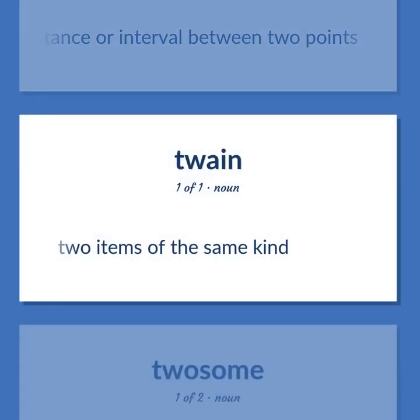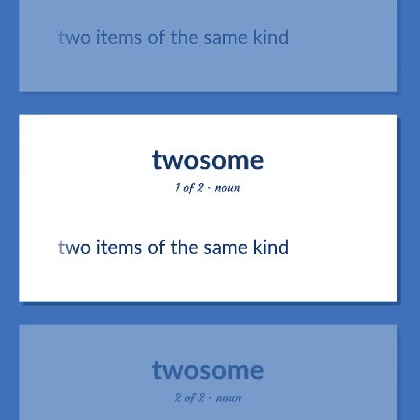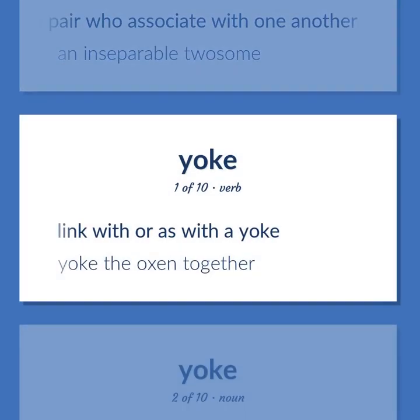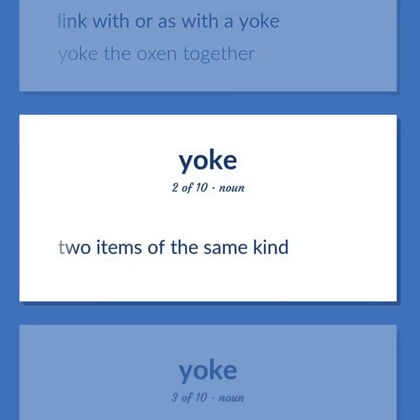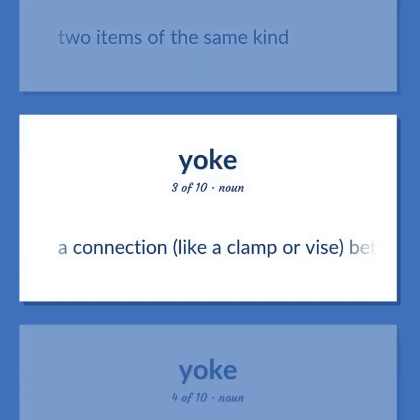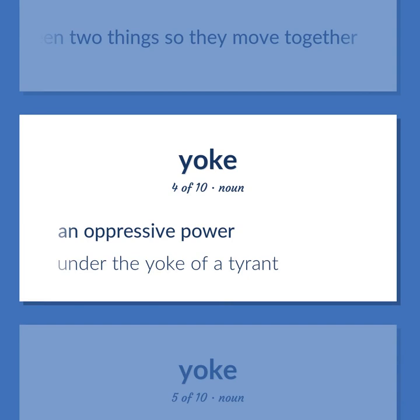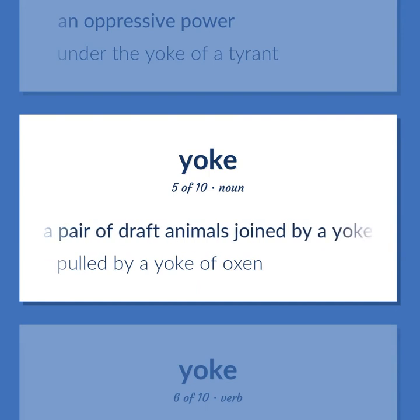Two items of the same kind. A pair who associate with one another. An inseparable twosome. Link with or as with a yoke. Yoke the oxen together. A connection, like a clamp or vise, between two things so they move together. An oppressive power: under the yoke of a tyrant. A pair of draft animals joined by a yoke. Pulled by a yoke of oxen.